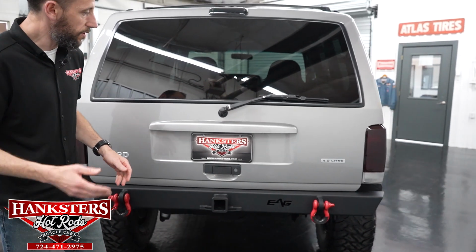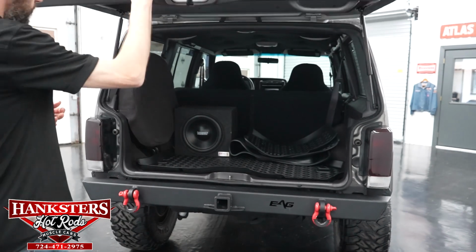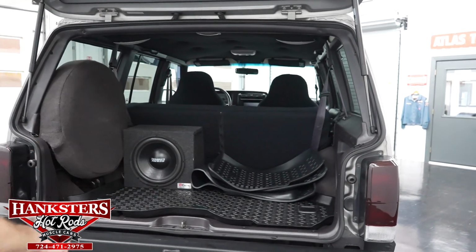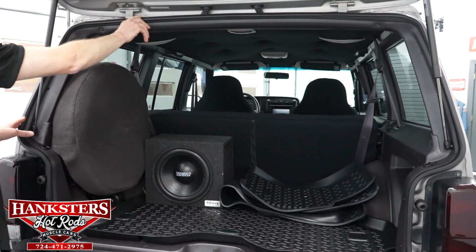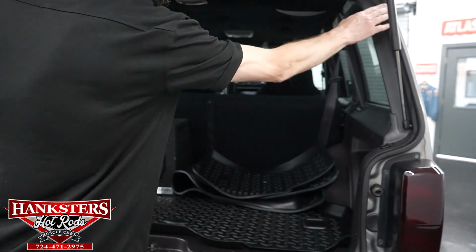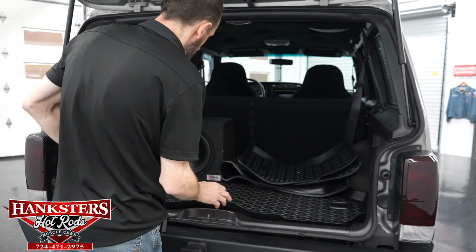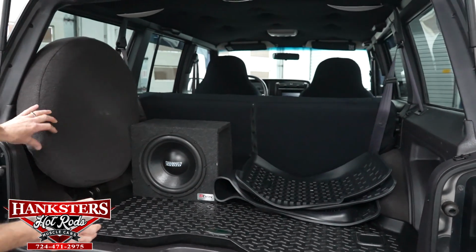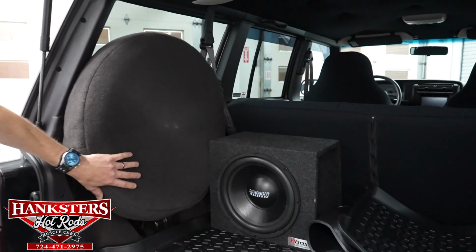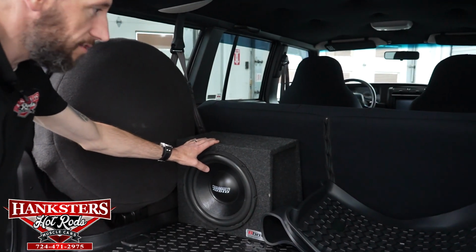What I'm going to do now is open up the hatch here. We're going to go over everything in here. Now, your jams, I'll address that first. Really great shape, no rust or anything in those. Your weather stripping the whole way around, also great condition. Now inside here, we do have a spare. We do have a 12-inch Sundown Audio sub here, little sub box.